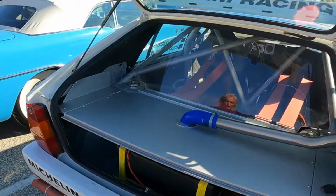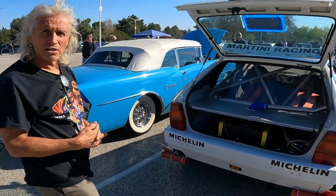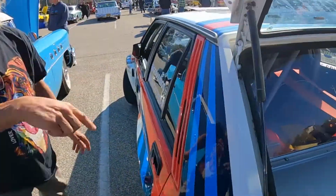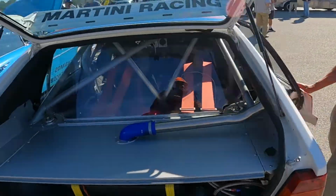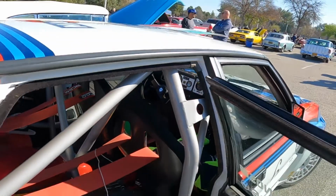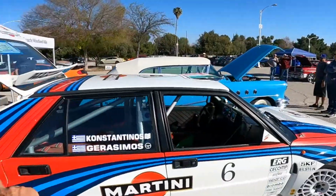It has a little tiny gas tank. It can barely make it from here to downtown Los Angeles. I'm not kidding. It's so small that I'm driving with another tank of gas. You see? I don't know if this thing will make it to Malibu from here. I'm not kidding. So that was how this car came in.